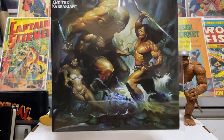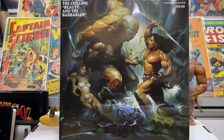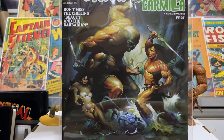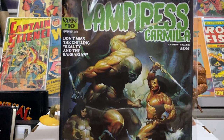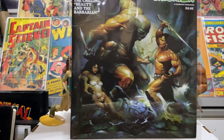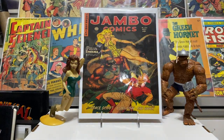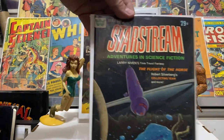I'm trying to remember who that was. Jones or Kelly that did the cover on that one. So, yeah. Conan type character there. Just thought it was pretty cool. Kind of a Frazetta type cover. So pretty cool. Got this. It was a buck. I didn't have this one.